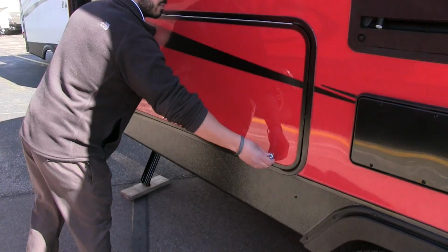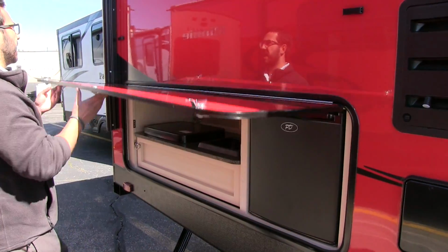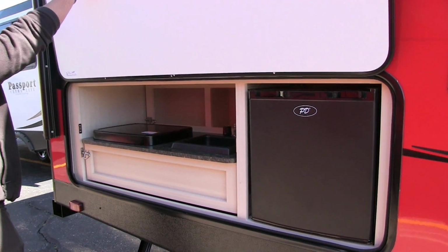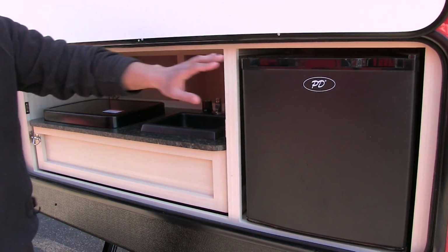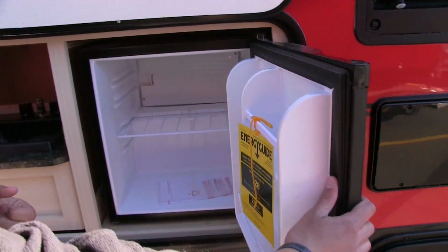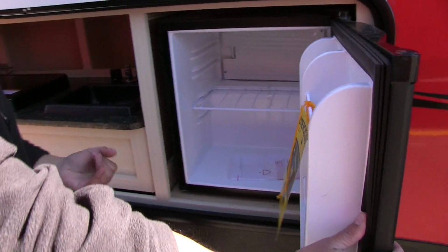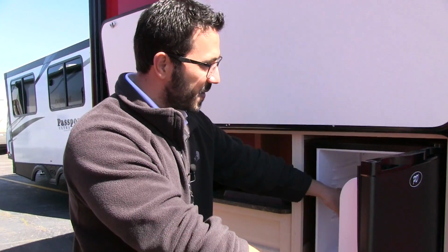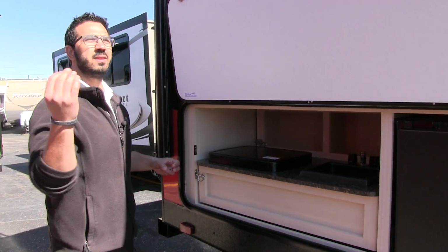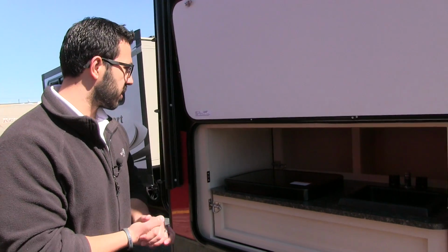Making your way back a little bit further, we get into the outside kitchen. So we'll go ahead and put this up. You have a latch on either side. You see the outside refrigerator here, which is what I like the most. Now we can put some beverages out here, whether it's pops for the kids or adult pops for the adults. You have some condiments in there. Just makes it nice and easy to get to rather than constantly traipsing in and out of your camper.